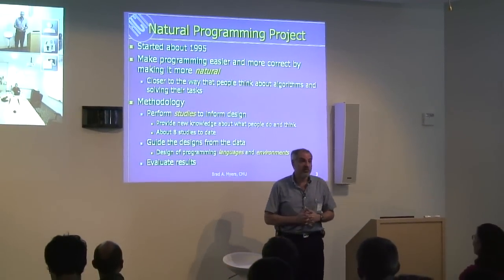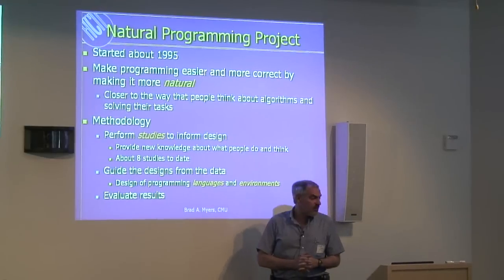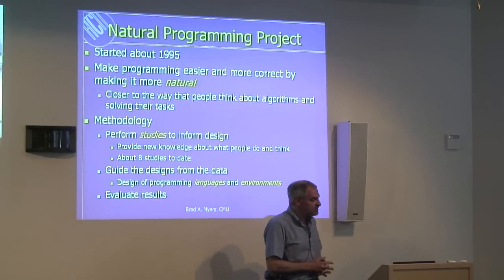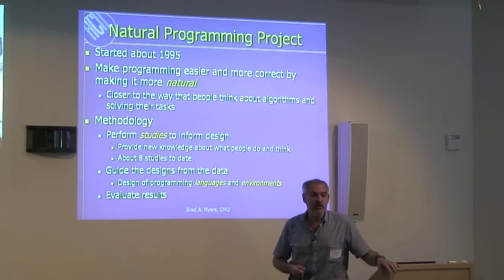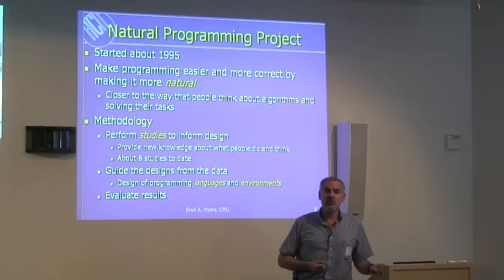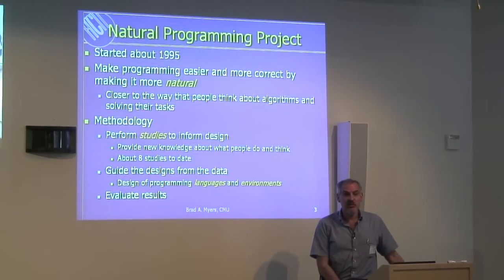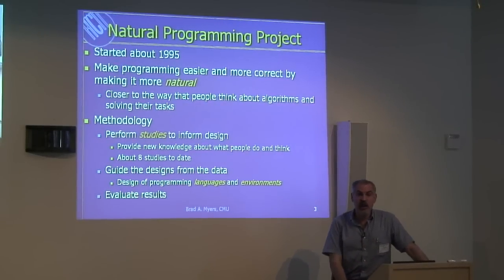The Natural Programming Project has been something we've been working on for about 12 years now. We started in '95 with one of my students. The fundamental goal is to try and make programming easier, to try and think about, suppose we were to take a human-centered approach to programming, and how can we think about making programming easier? And the general idea is to try and make it more natural.